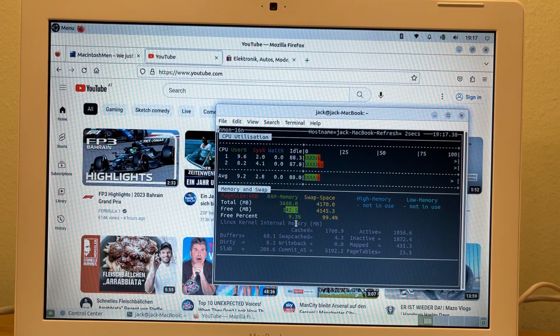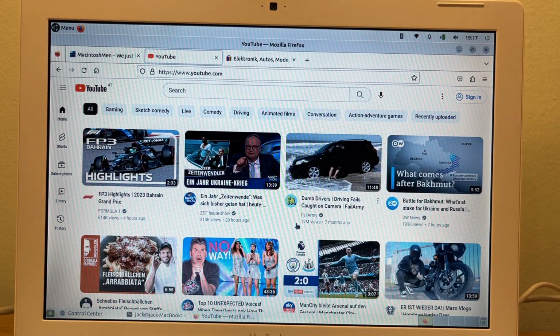So maybe you should go the extra mile and upgrade it to its maximum 6 gigabytes, which will make a difference. Just imagine you have 2 gigabytes more, that will be much better. But it is what it is.